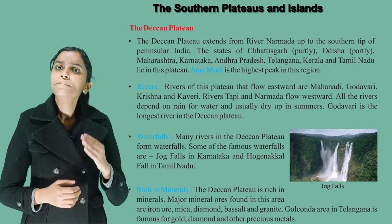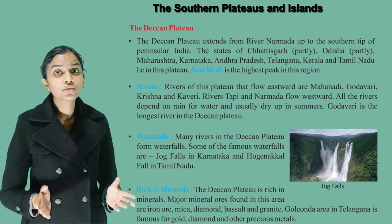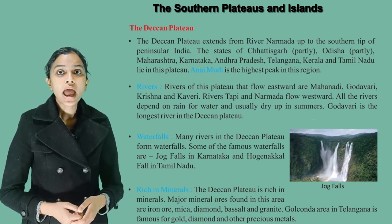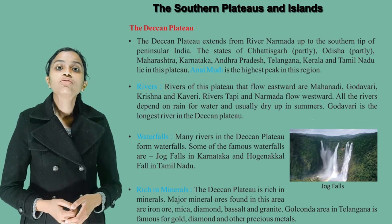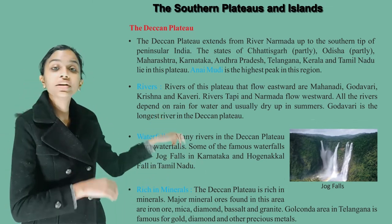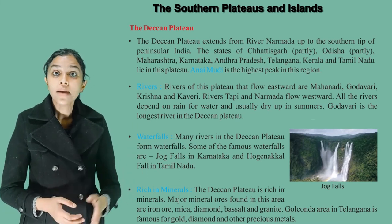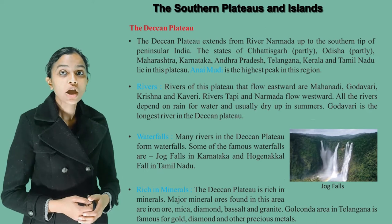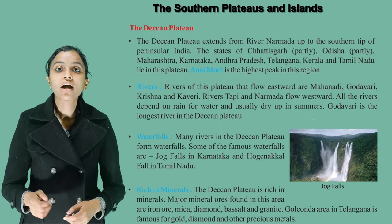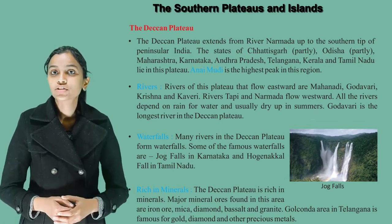Waterfalls. Many rivers in the Deccan Plateau form waterfalls. Some of the famous waterfalls are Jog Falls in Karnataka and Hogenakkal Falls in Tamil Nadu. Rich in minerals. The Deccan Plateau is rich in minerals. Major mineral ores found in this area are iron ore, mica, diamond, basalt and granite.